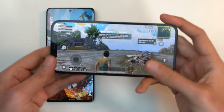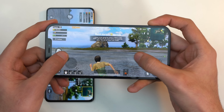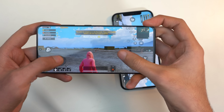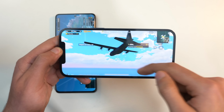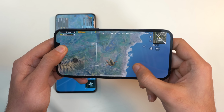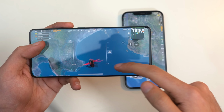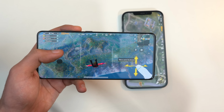So iPhone definitely quicker in loading up this match, and looking at the graphics, of course we have seen this before. The iPhone 12 Pro Max does a great job playing PUBG Mobile, definitely looking really smooth, and we're also getting pretty good frame rate, 60 FPS locked. And no lag whatsoever. Let's do the same on the S21 Ultra. Okay, very good performance. Again, much improved over the Exynos 990 chip of last year.